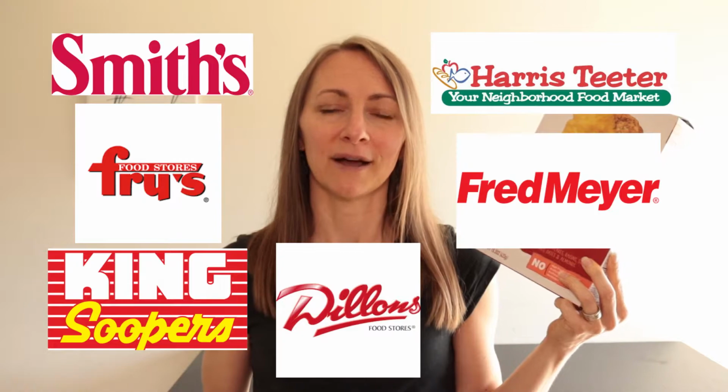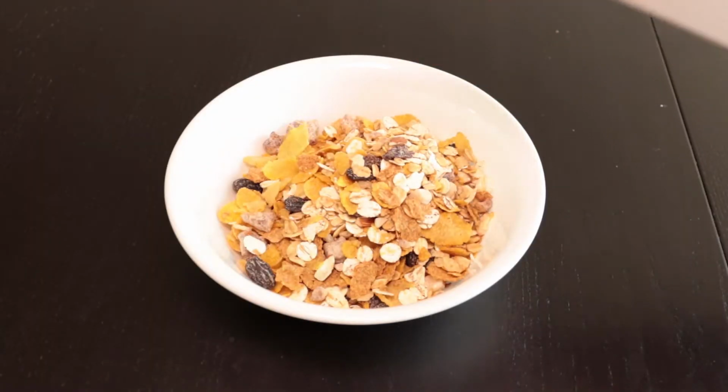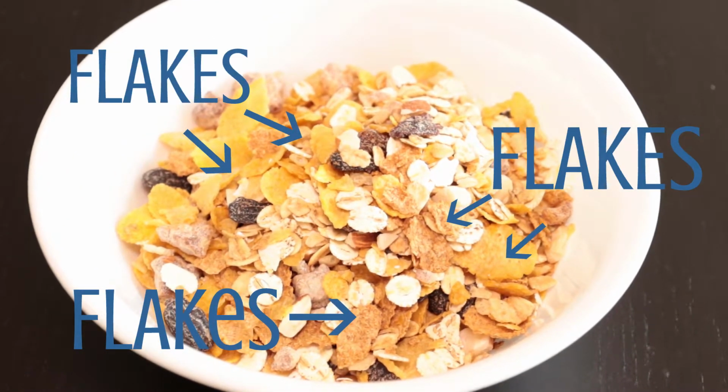For example, when I went searching for muesli at my Kroger, this is what I found. You might see something similar in Smith's, Fry's, King Soopers, Dillon's, Harris Teeter, Fred Meyer. Kroger owns them all. It clearly says muesli on the box, but if you look closely, it doesn't have many raw oats. It does have dried fruit and nuts, but it has a lot of hard cereal flakes.